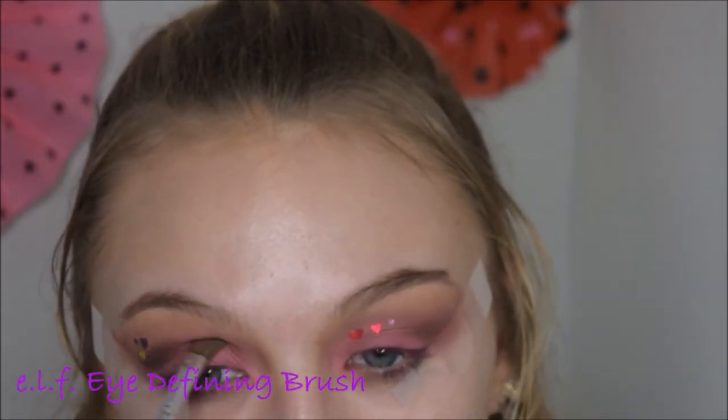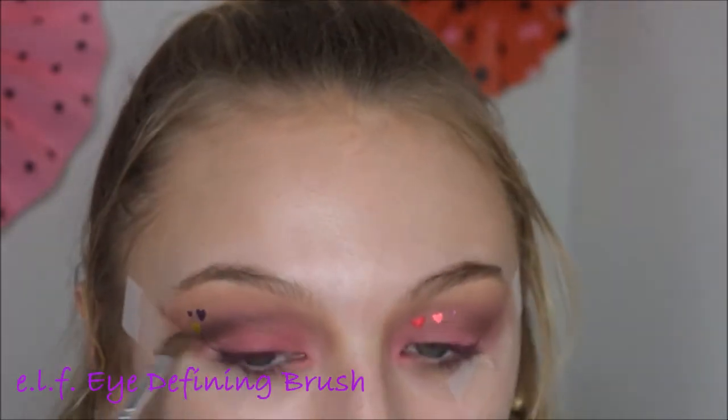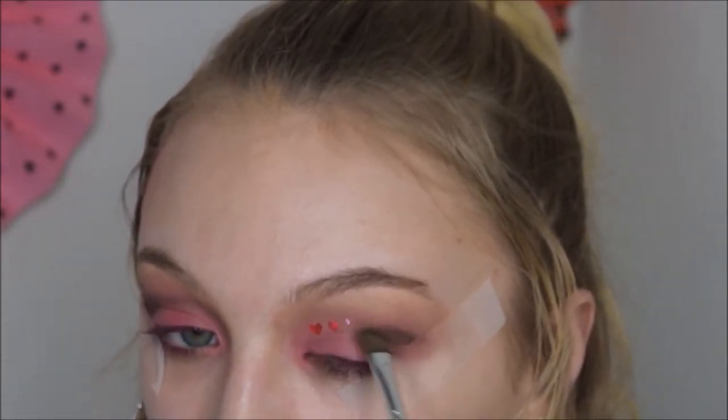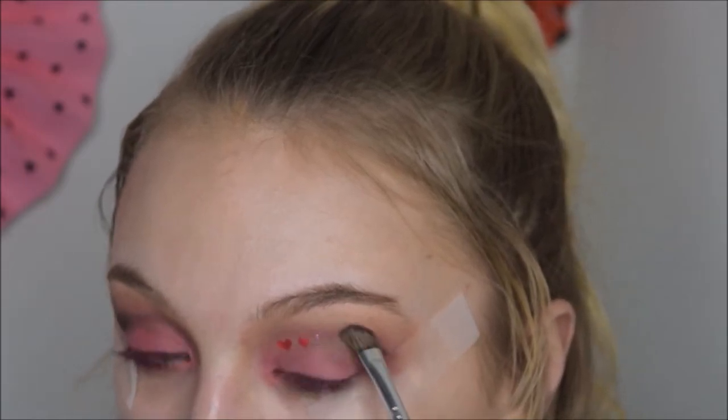Then I'm going in with this e.l.f. eye defining brush, and I'm just going to define the crease even more. I'm going very, very directly into the crease with this, and I'm going in with that really dark Rebel shade, and I'm making sure that this color does not go any higher than the crease. I'm wanting this to stay very precise and very clean.